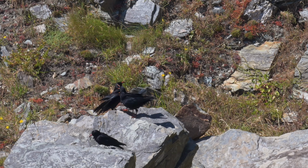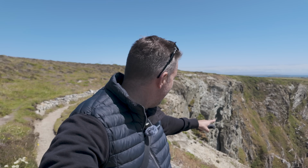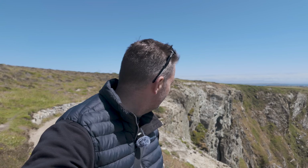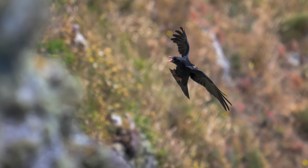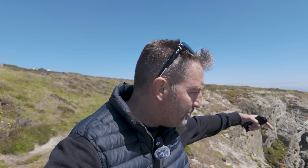Moved into a little bit of a better spot, and there is a pair of chough just below the ledge here, and every now I can hear them calling all the time, and then every now and again they're flying up and they're interacting in midair, and then they're dropping back below the ridge line, and I can't see them. I don't know whether to move round the cliff to see if I can look back towards it, or whether I'm best off just staying where I am and seeing if they come to me.